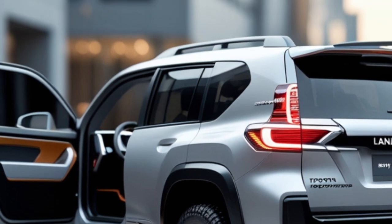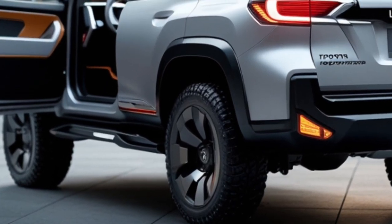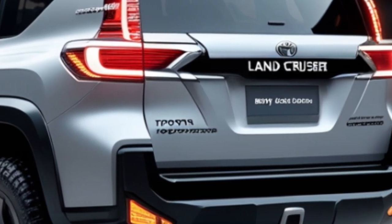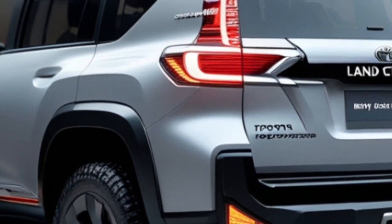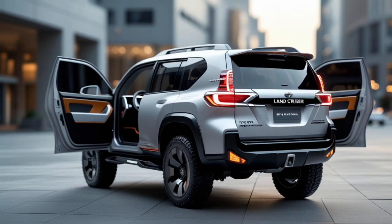Paired with Toyota's proven all-wheel drive system and multi-terrain select, it handles off-road escapades just as confidently as daily school runs. And thanks to its unibody frame and refined suspension, the ride remains smooth and controlled, no matter the terrain.